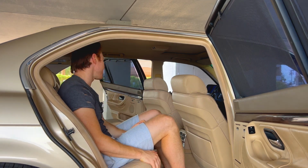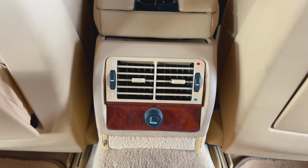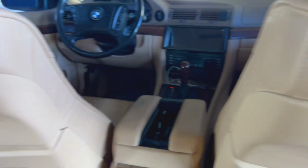Anyway, besides the sunshades, the massive rear space, the comfortable seats, here's what else we have in the back of this 7 Series. Obviously, the climate control vents. You can actually control the temperature here and the fan speed, which is nice. And then we have door pockets. This one is a little saggy, but you know, it's 25 years old.